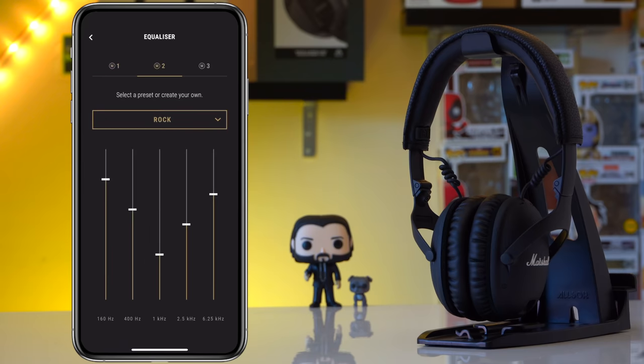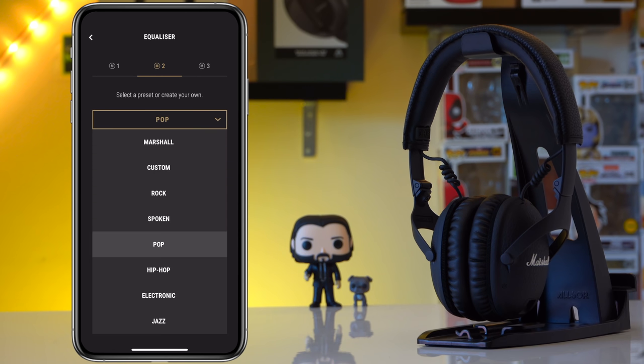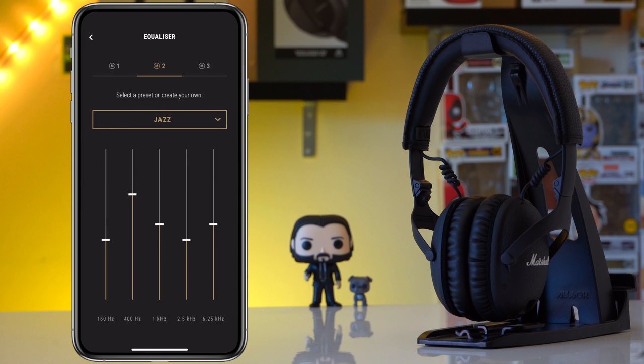But the thing the Marshalls have going for them is that even though they are a pair of neutral sounding headphones, they also have a fully customizable EQ, unlike the Bose NC700s. But even though these headphones do have a fully customizable EQ like the Sonys, unlike the Sonys, they still don't physically rattle your head, even if you were to raise the bass on them all the way up.